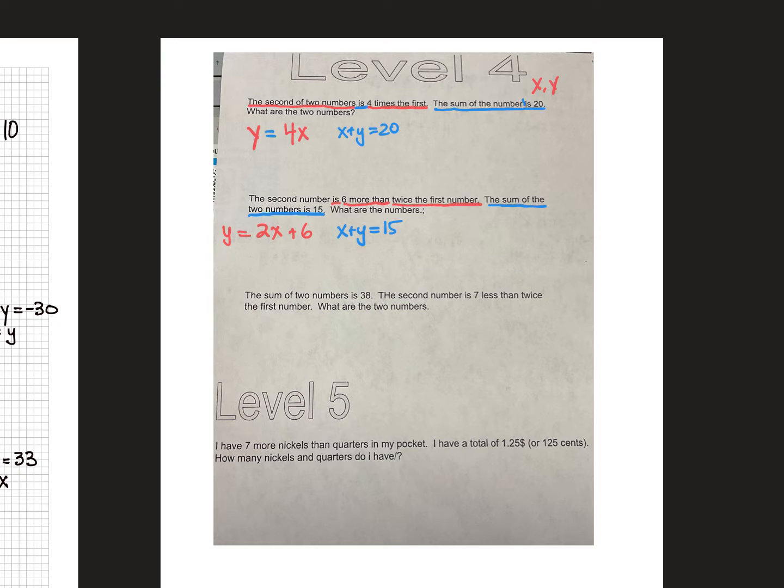Okay, let's see. This problem is number 12. The sum of two numbers is 38. Okay, that's the easy equation. When you add the two numbers together, we get 38. And the second number, y, equals 7 less than, so I'm taking 7 away from something, twice the first number, 2x. And those should be really easy to solve, but I'll get those in a second.